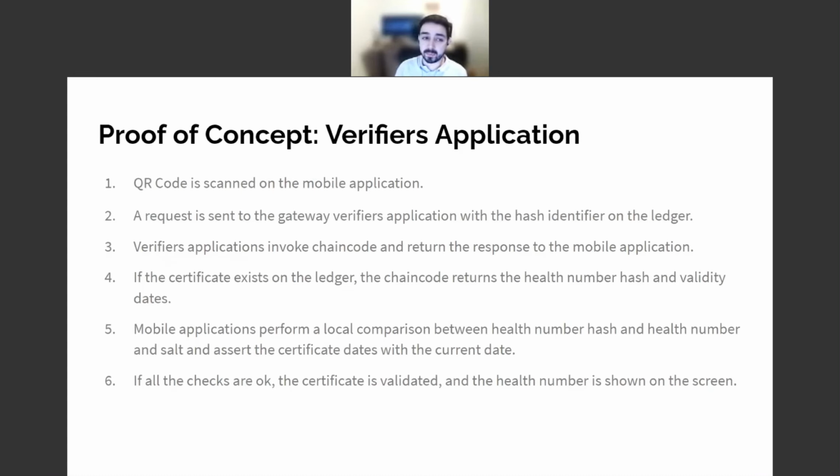The Verifiers application will scan the QR code and send a request to the gateway of the Verifiers application with the hash identifier on the ledger. So we are only sending the identification hash of the ledger. We are not sending the health number. So we are not passing any personal information about the user on the network.